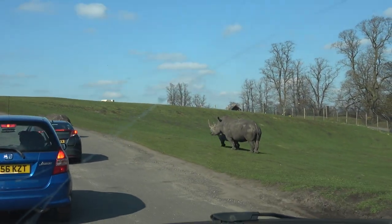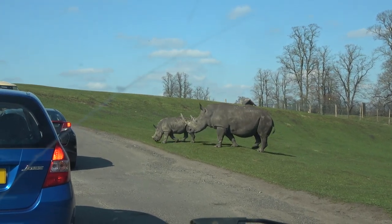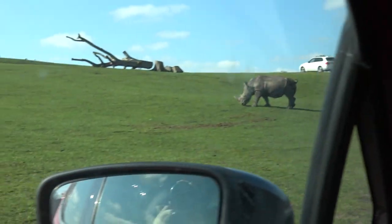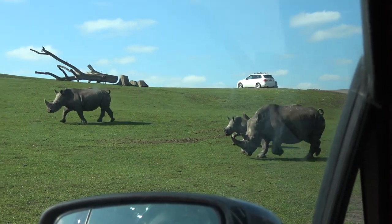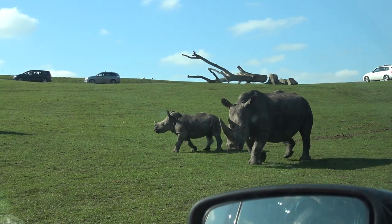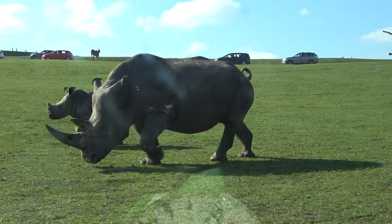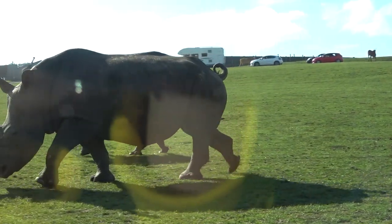We've got the rhinos next to us. Here they are. Can you guess this music now? Look at the baby one. Oh, look at the baby rhino. That's so cute. Wow. Coming really close now. Yeah, they come so close. Off for a leisurely stroll.